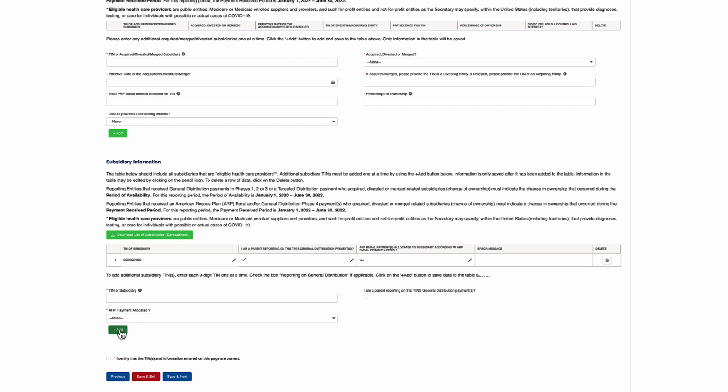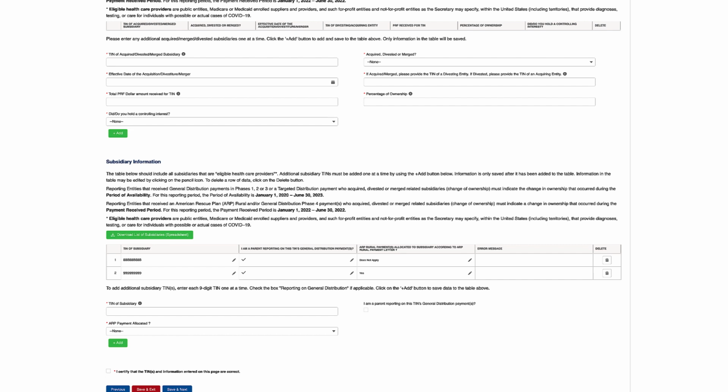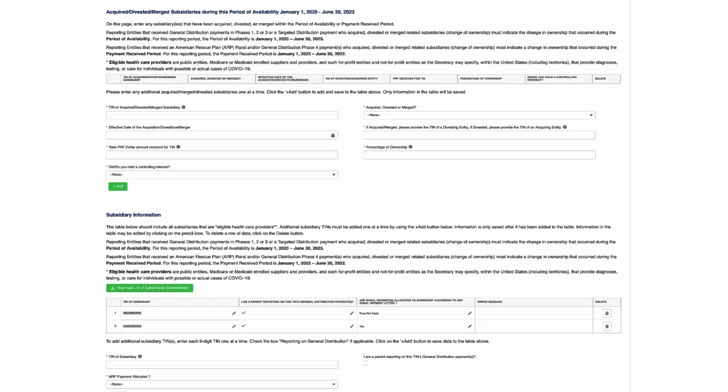If you have reported in a previous reporting period or revised a previous report, the acquired, divested, merged subsidiaries and subsidiary information tables on the subsidiary data page will pre-populate with previously submitted data. Acquired, divested, merged subsidiaries will be shown only if you selected yes to the second question: did you acquire, divest, or merge subsidiaries that are eligible healthcare providers during the period of availability of funds in the previous step. For first-time users, the acquired, divested, merged subsidiaries table will be blank and will need to be completed before proceeding further.